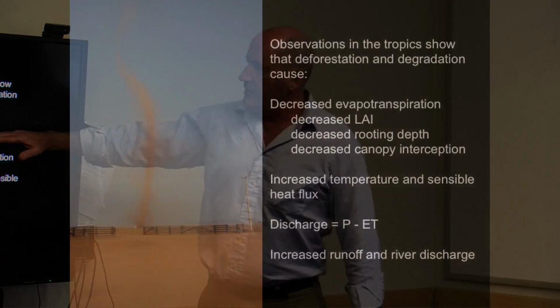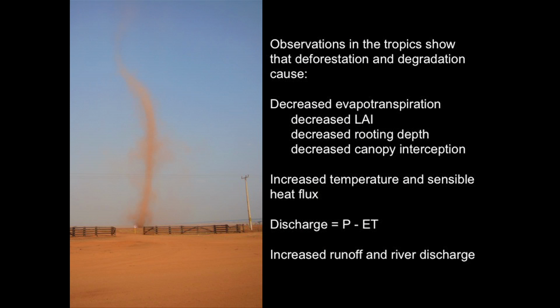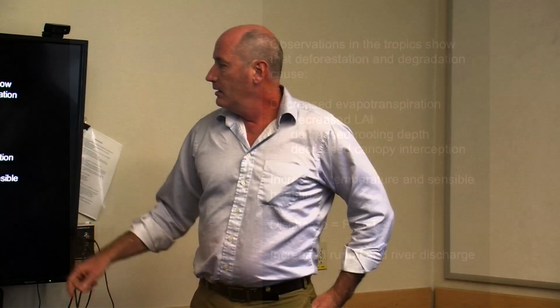So basically, decreased evapotranspiration occurs because you have less leaf area with the crops or the pasture that replace the forest. You have much shallower rooting depth. The trees go down 10 meters. They're easily using water at 7 meters during the dry season. The crops only go down a meter, meter and a half, and nothing at all in the dry season.